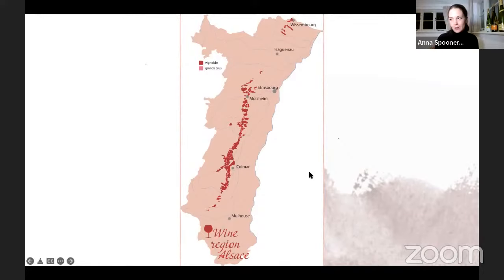This is the region, the wine region itself. Now, I don't love this map just because of the colours, so I'll gladly send it around afterwards. I think if you're watching on a tablet or even worse, a TV far away from you, you won't necessarily get the colours here. But what I will say is the red strip you can see is the vineyard.